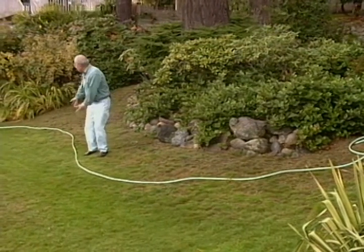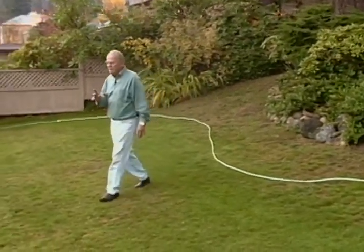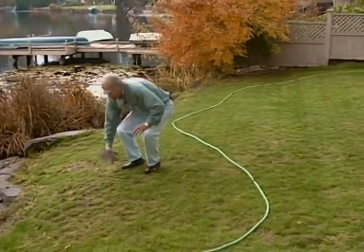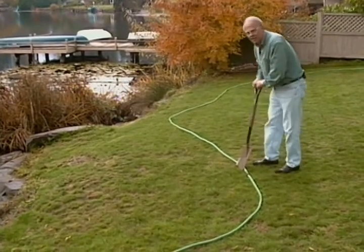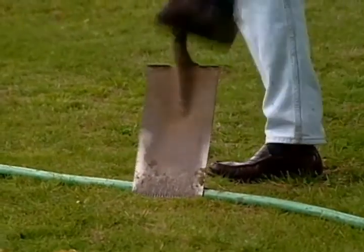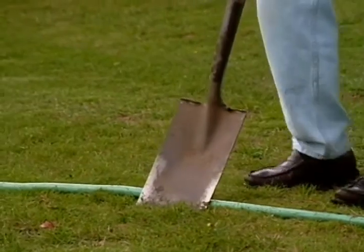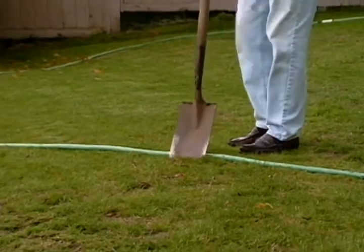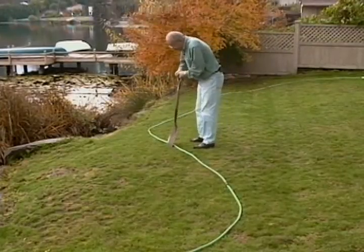But the hose is a great way to outline your beds and get started. Then the next thing you do, and the thing that I will be doing next, in fact, is to get a straight edge shovel or a half moon edger, either one, and I'll go right along the edge of the hose and actually cut out the beds. It's a real simple process, but you'll be amazed at how different this will look the next time you see it. It's going to give you much more of a bird's eye view of what can happen with a little bit of planning.